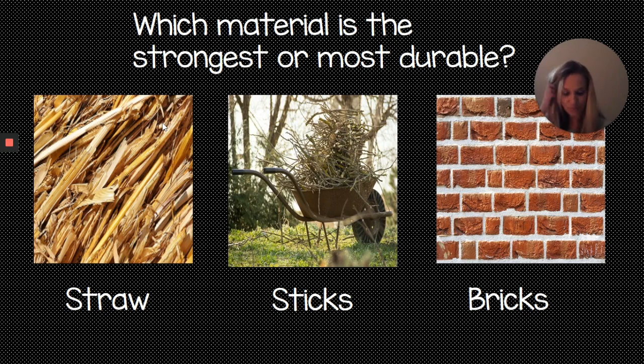Let's look. I have my straw here. Let's take a look at this straw. When I look at this straw, and you can see in your very first picture that that's a picture of a straw as well. And that's also a picture, if you have the activity number 2 handout, it's also on there as well. So this is straw.